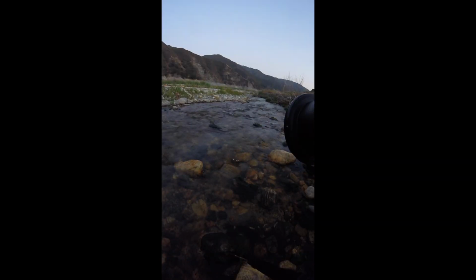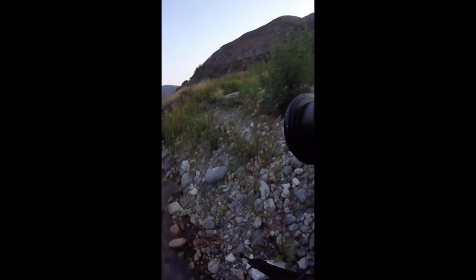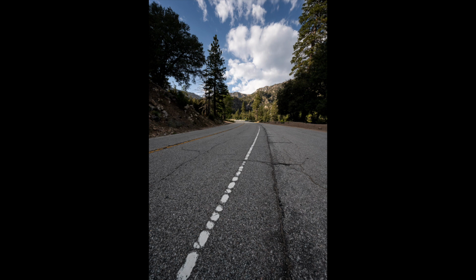Pretty much throughout the rest of this video, it's me trying to get the same composition, trying out different things, seeing what works. But ultimately, that last photo was what I wanted and what I got. So anyways, this is a photo that I took earlier. I really like this one actually, even though it's not during blue hour. I think it's a nice composition.